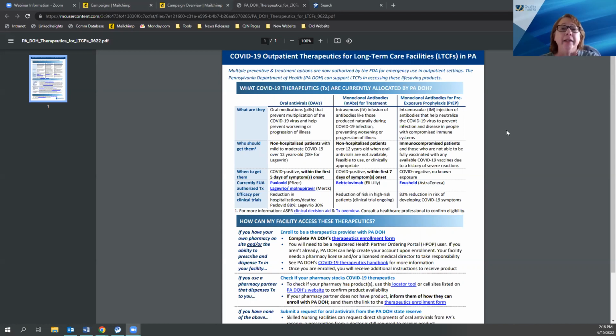And I like it because it has an explanation of what the antivirals are, who should get them, the names of them, some information. And again, these are the treatments for those who have COVID-19. And then you look towards the bottom, how can my facility access these therapeutics? There is an enrollment form on the Pennsylvania Department of Health website, which is included in this. You can just click on that and go right to that form. There's a locator tool to see if your pharmacy stocks those therapeutics.